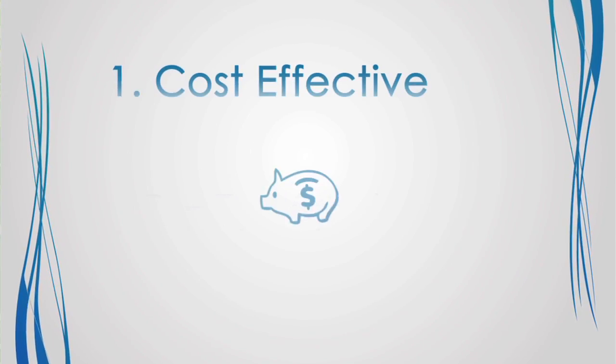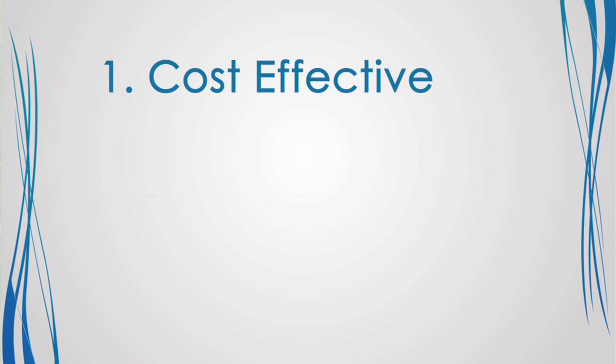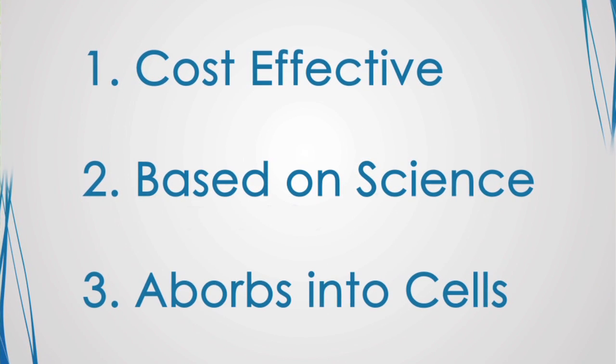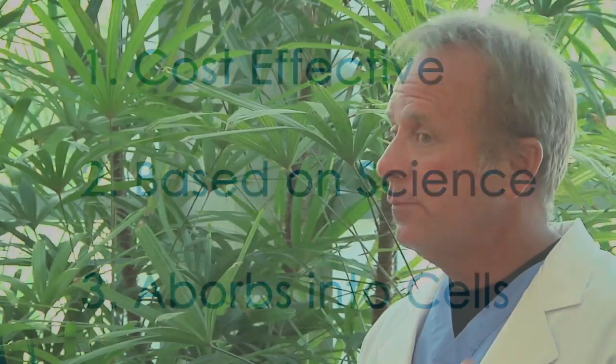Right, and this is something that will be available for people in the early stages of their life, not just when you develop disease, because what we want to do is practice prevention. So we want to develop a formula that a patient can take that's cost effective. Number one, it's not going to break their piggy bank. Number two, it's based on legitimate science. Number three, it actually absorbs, and we have true studies that will be able to prove that it's absorbing into the cell and it actually works.